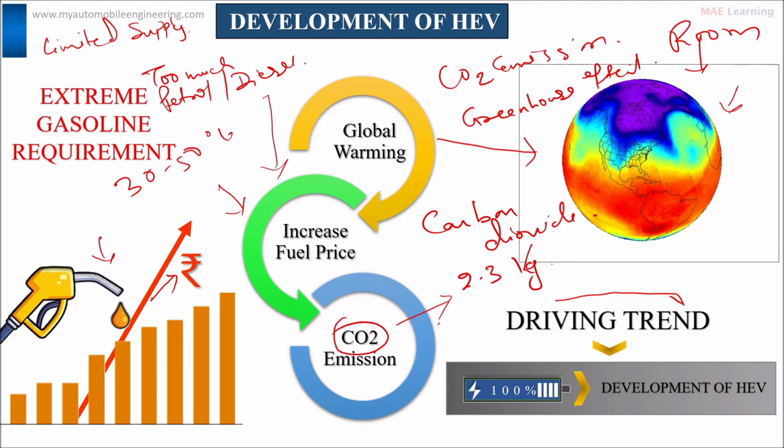Now, suppose you switch to hybrid vehicles, what will happen? The environment will benefit, the economy will benefit, and there will be social benefits. Okay, so this is all about the development of HEV.